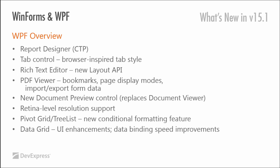PDF viewer, we've added support for bookmarks in the PDF. There's a new page display mode selection, so you can view several pages on the PDF. And we have added the ability to import and export form data.